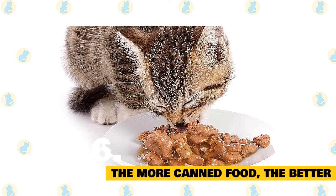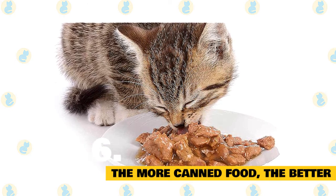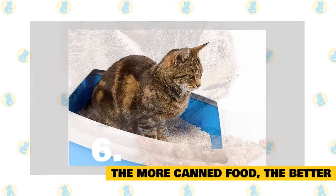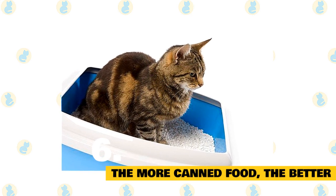As indoor cats do not get a great deal of physical exercise, combining the two food types is beneficial, because wet food has fewer calories. The high water content in canned food will encourage your cat to urinate more often, flushing out their bladders.